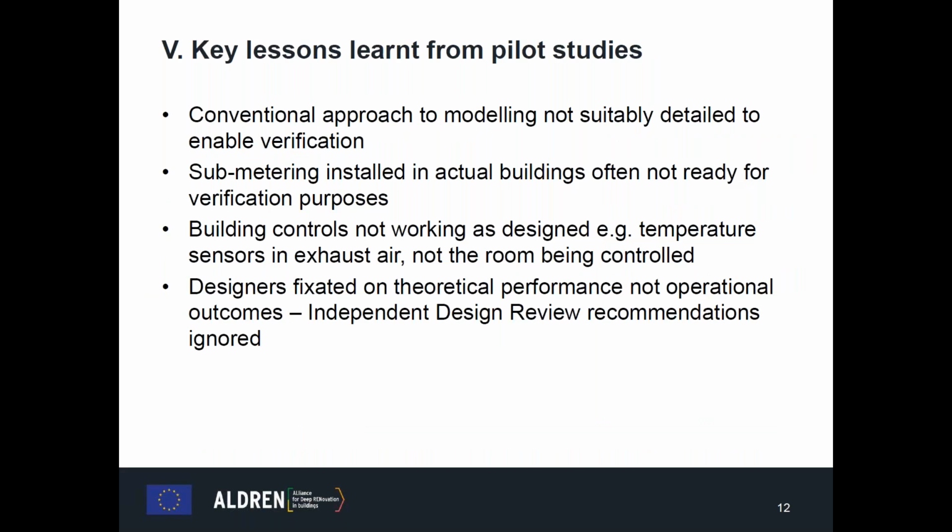I want to finish with some key lessons that we have learnt from applying the verification protocol to various pilot studies. The first one is that the conventional approach to modelling is not suitably detailed to enable verification. We recommend full compliance with SEN standards for the simulation model, which includes modelling of HVAC plant and their controls. We have also found that the submetering installed in actual buildings is often not ready for verification purposes. It is not correctly calibrated, or it is even not working at all.